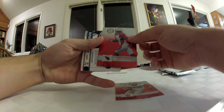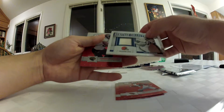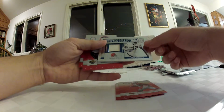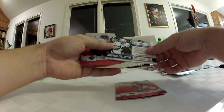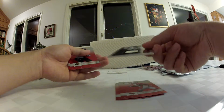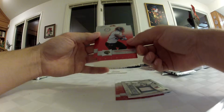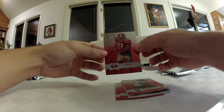Larry Fitzgerald, oh, not too bad. What do we have here? Heritage Collection, Paul Warfield. What is this numbered out of? 249, number 13 out of 249. Not too bad. And then Mr. Frank Gore, my favorite team, the 49ers. Right on.